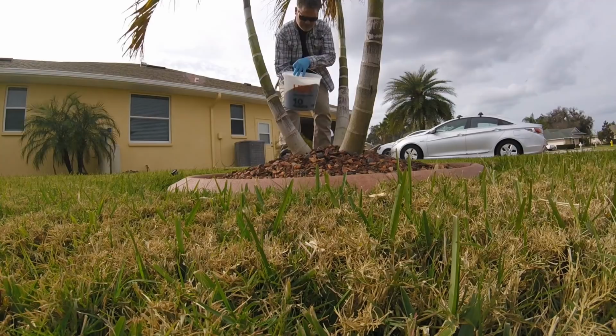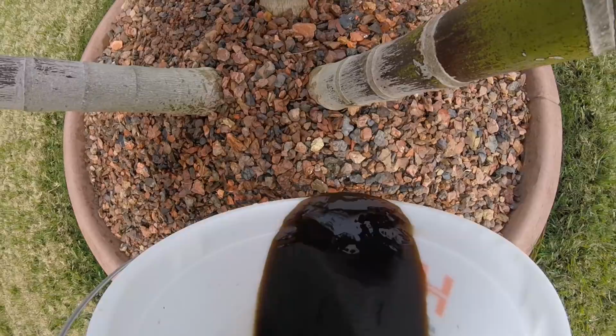I've found that this 10 quart or 2 gallon bucket is the most convenient. It's not too big and too bulky, and it's also malleable, so I can get it down and around and bend it so I can do the pour a little bit more strategically and a little bit more targeted.